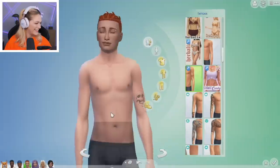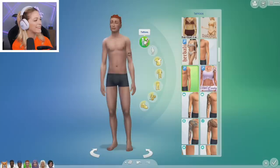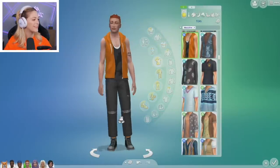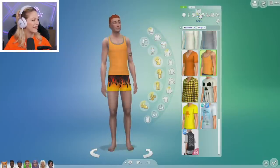That's his first little tat. Look at him with his spooky death tat. I like it. I like it. Cause also it'll show in his outfits cause it's on his arm like that. So he'll be able to see it most of the time when he's rocking his outfits too.